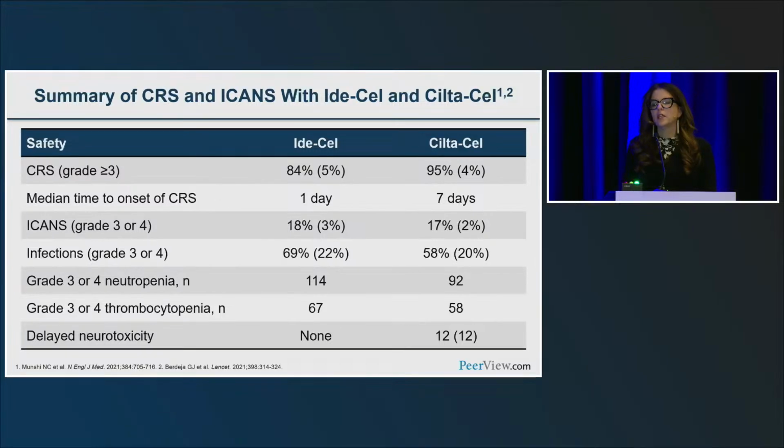And then we can see here with the ide-cel, cilta-cel, the safety data. CRS is common, so we need to anticipate it, but it can be predictable depending on the product we're using. Ide-cel, we see a quick onset of CRS. Cilta-cel is a little more delayed. And then you can see the ICANS here, but again, I think the real world data is that with effective bridging, we're seeing less of these neurotoxicity ICANS events.